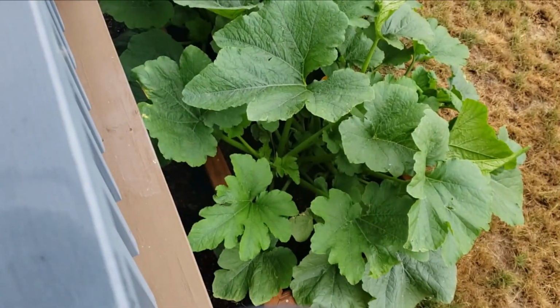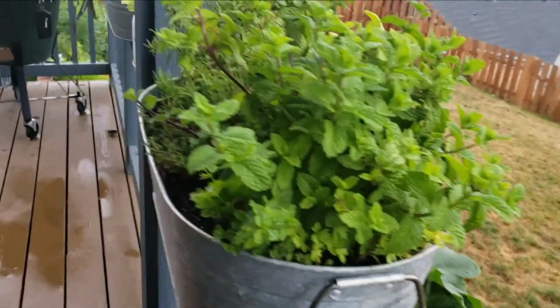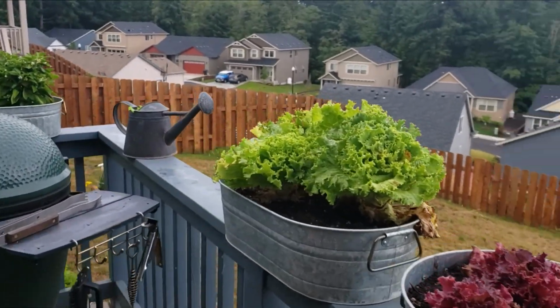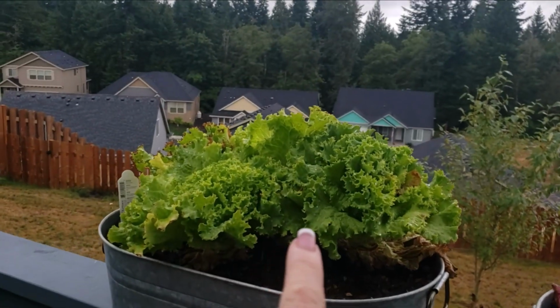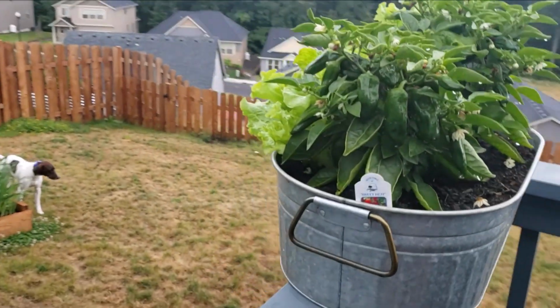Look at those zucchini. They're huge. As you can see in the thumbnail picture, they are enormous. And I'm super excited. I've never had zucchini plants that big. But my lettuces are still doing good. Been picking on that. And these peppers, I'm so anxious.